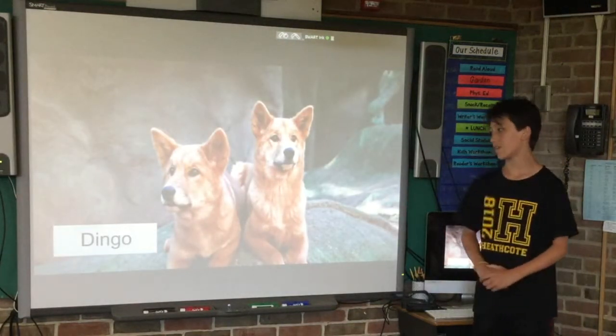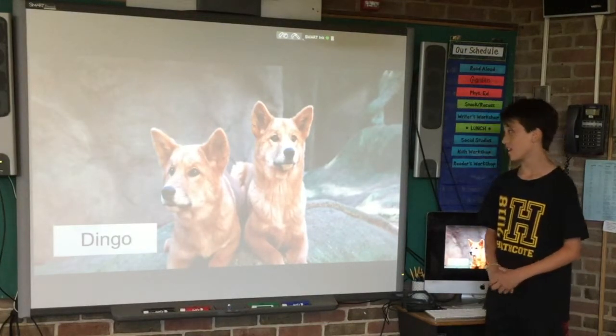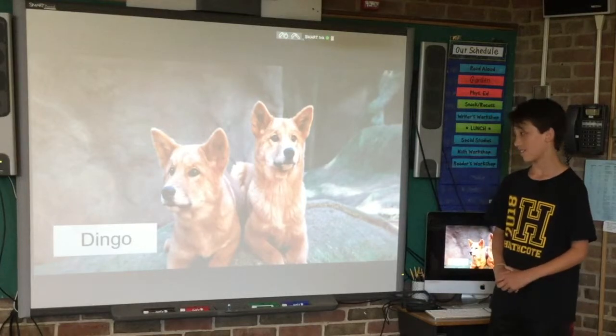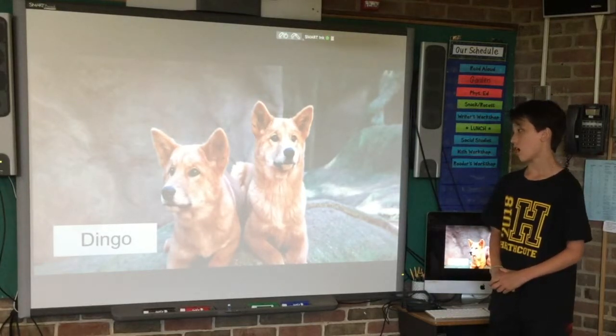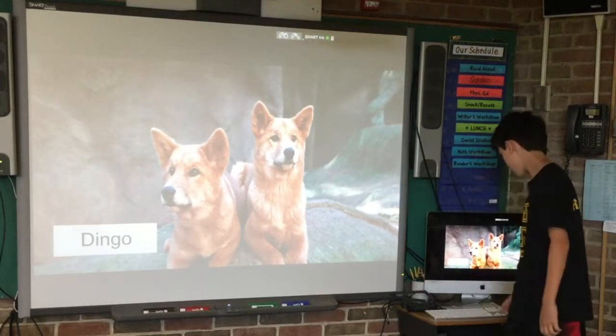Next, we have the dingo. You might be thinking this is a fluffy, nice dog. If you think that, you are highly mistaken. The dingo is actually really dangerous. Farmers think of them as pests because they mostly target sheep and cows, and they're very aggressive.